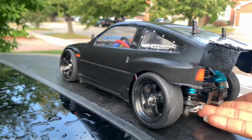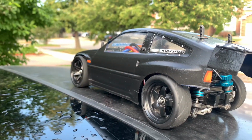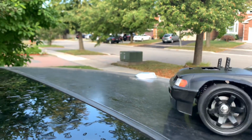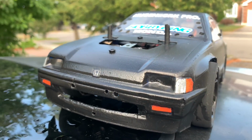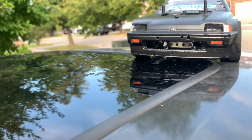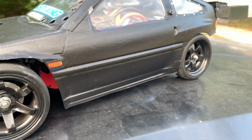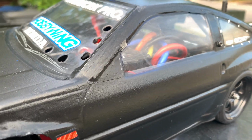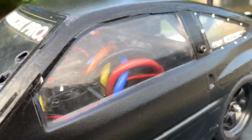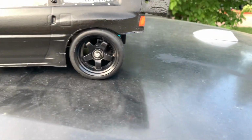As you can see, the car is also missing a back now. I cut out that and allowed some more breeze to pass through. As you can see, there is no intercooler accessory there. It's just straight breeze passing through to cool. I upgraded the system to a 120 amp ESC, so there's some serious power flowing through there. That's just the most recent update to the car.